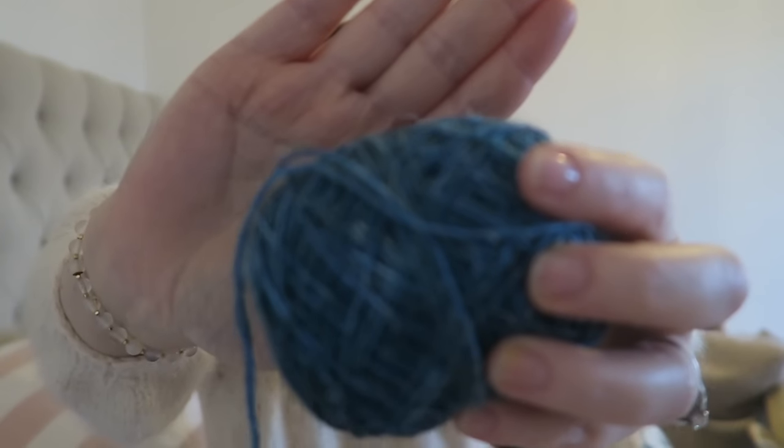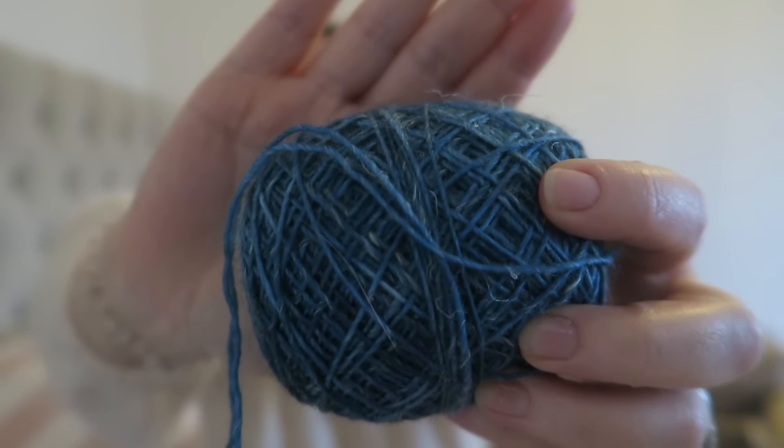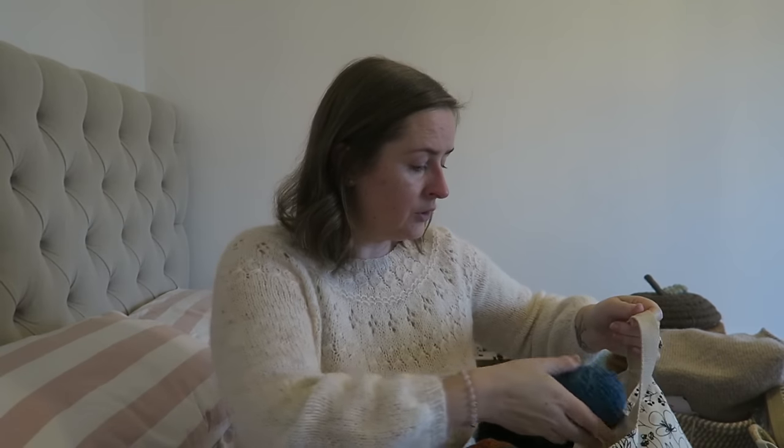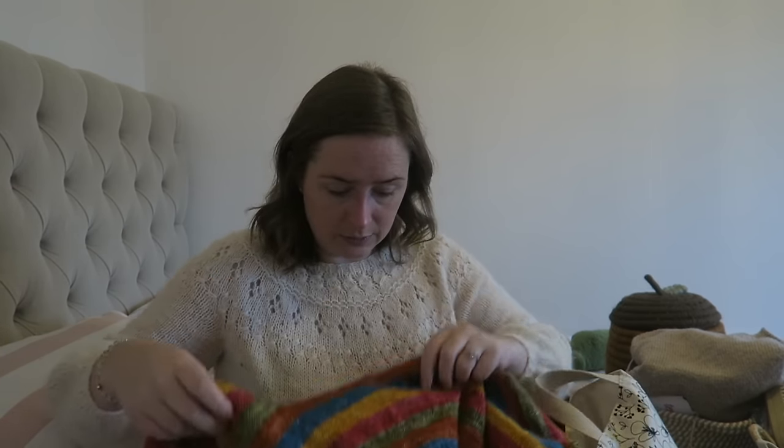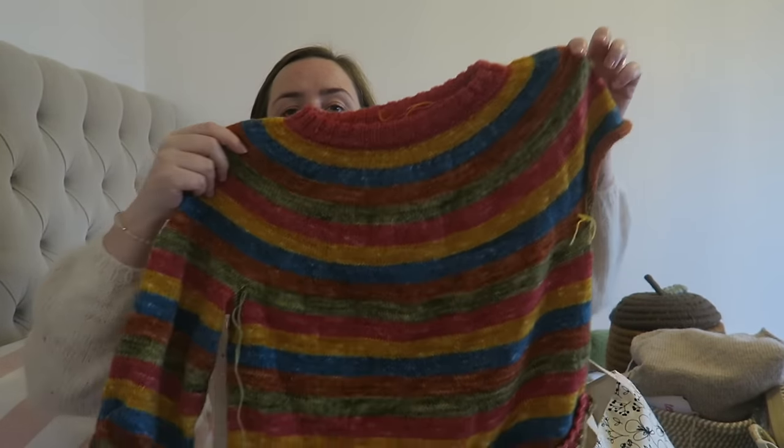But you can see in this blue, you see the white bits. I think they're the linen. Is it linen or is it viscose? Anyway, it's some sort of plant fibre that is also in this yarn. And I just thought that was a really interesting blend. And I liked her happy colours, so I thought I would give it a go.